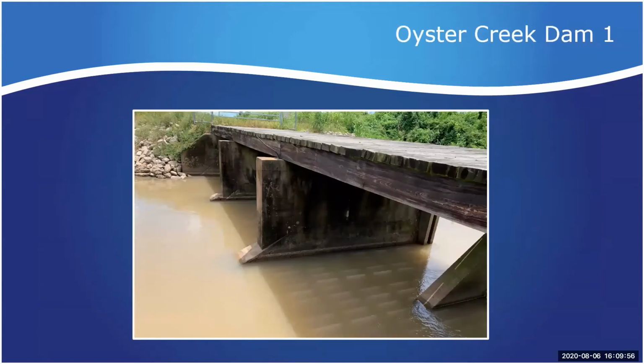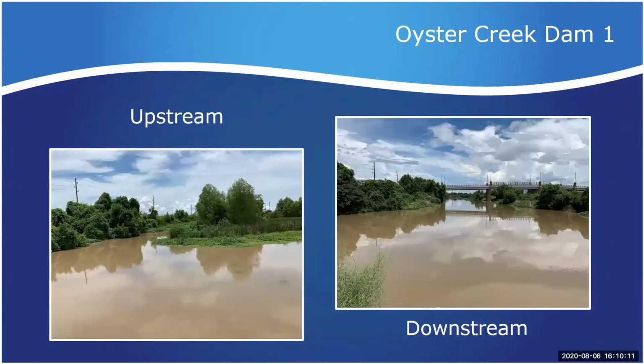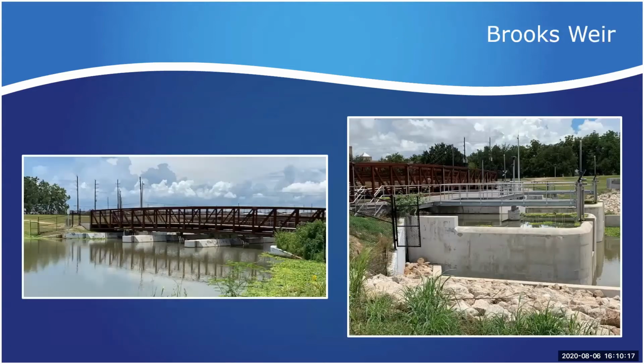We run into Dam 1, and Dam 1 is immediately south of Constellation Field, as I mentioned, and it's actually not operational at this time. So I'm going to have a little bit of a discussion with the City of Sugar Land as to whether or not it really needs to continue to exist. And then this is a view up and downstream of Oyster Creek Dam number 1.